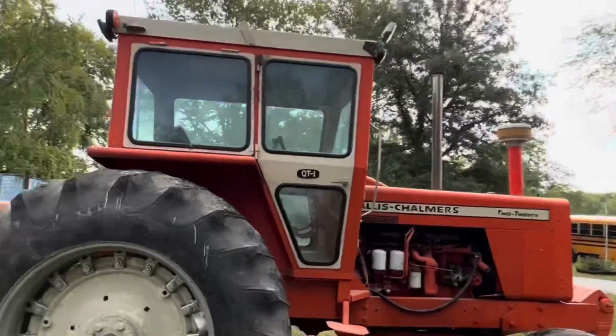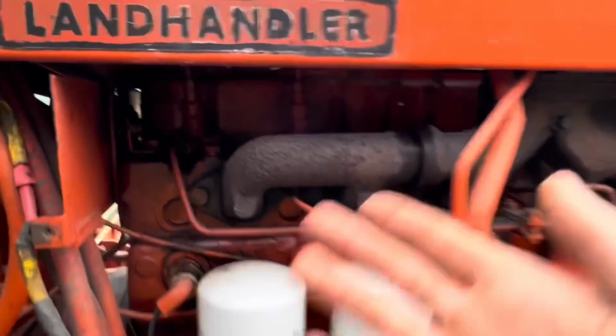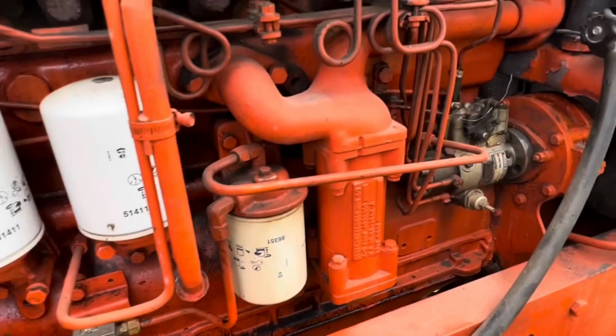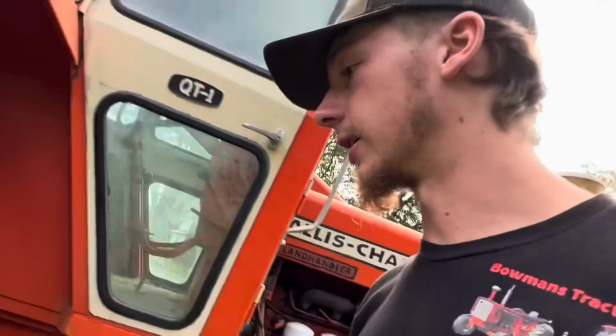Looking it over, it does have a lot of leaks as well, but it's 50 years old, can't expect it to be perfect. So there's a lot of leaks that do need to be addressed though. Number one being the valve cover gasket. It's leaking like a sieve on both sides. So that's definitely going to need addressed, because it is leaking like crazy.